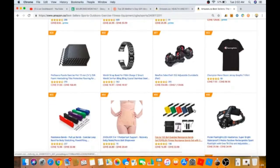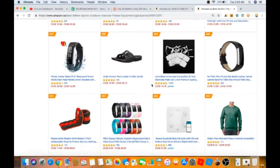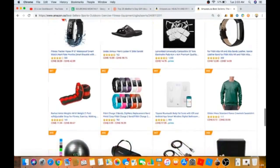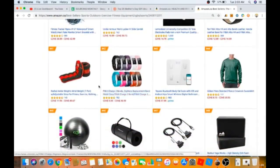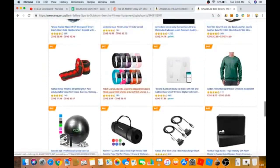Again, I'm using my risk calculator to eliminate all the products that don't qualify. And ultimately, I am utilizing all my retail arbitrage products that I sold and sifting through those to see if any of those I'd be better off sourcing from China instead of from retailers. So there's a lot of strategies behind that. What else do we have here?